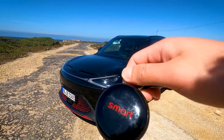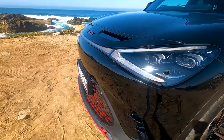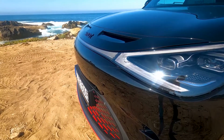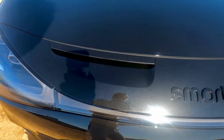Now the only difference that this Brabus version has compared to a regular Smart #1 is that you get these air intakes here on the front side of the car. They are fake, by the way. Obviously it's an electric car, it doesn't really need extra cooling, but it looks a little bit extra cool. And obviously you get some extra Brabus logos around the car as well.